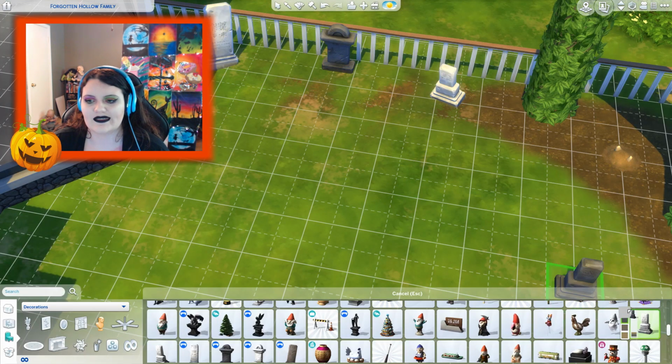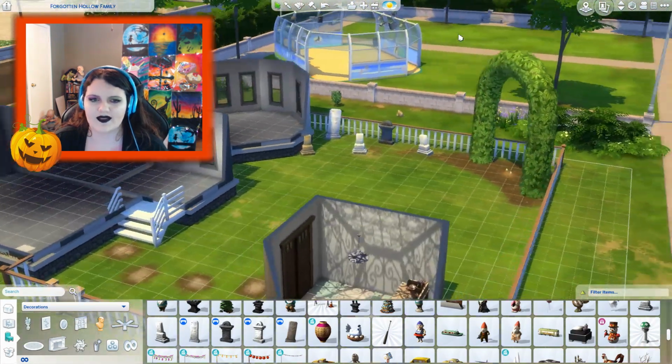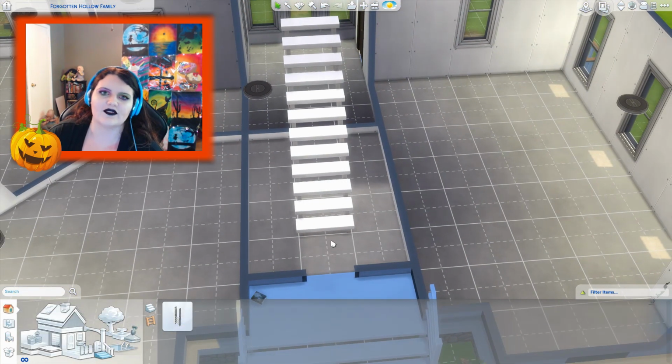The bodies aren't really here, of course, but this is just a trophy, say? Alright, so that is it for the backyard. Okay, now who is going to get this itty bitty entranceway here?